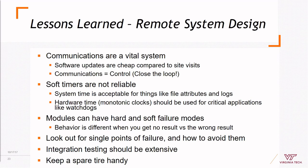you need to do your due diligence when it comes to communications systems. If you're a controls guy, if you have a controls background, communications is your control. It's your feedback, right? Close the loop. That's the ticket to having a reliable system design.